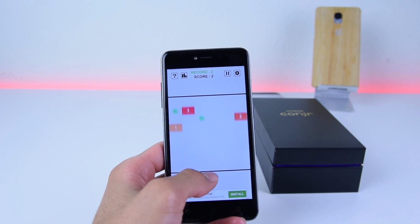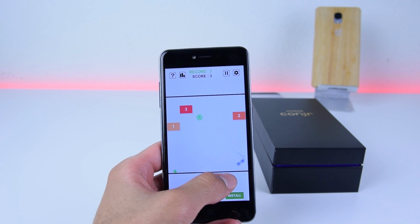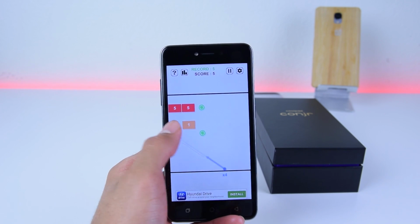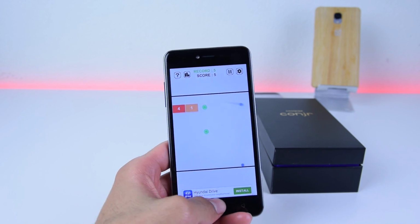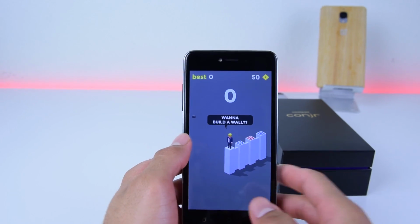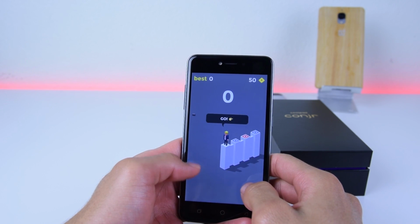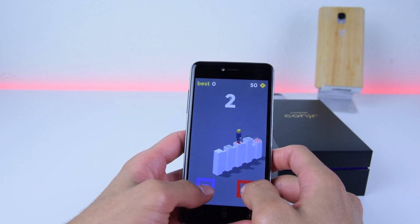A couple of other things to note is that this device has no NFC, so you won't be able to use Android Pay, and that these devices may or may not get updated to Nougat. I was talking to one of the reps at their booth and he said it should be coming, however he did not give me a time frame or any of the other details, so I don't know if I'd have any high hopes. So how does this device stack up?